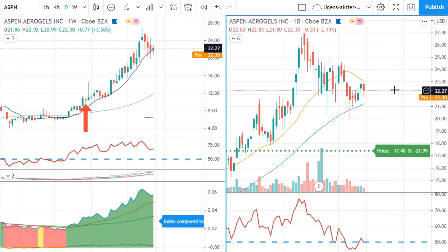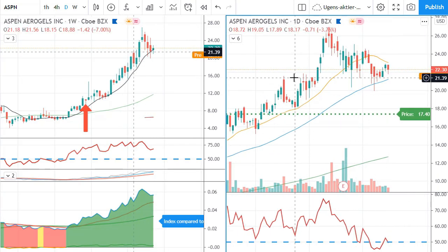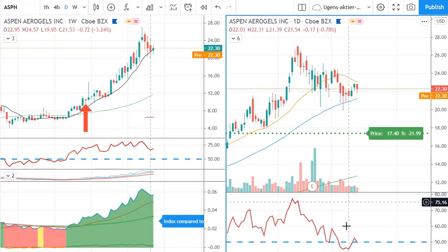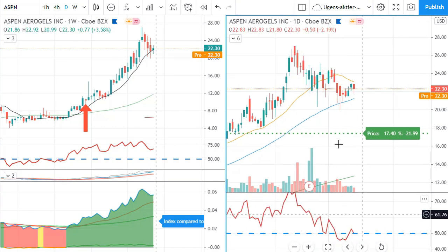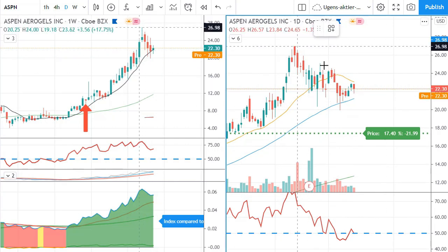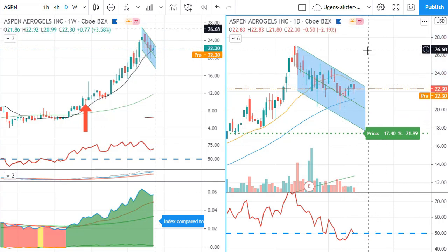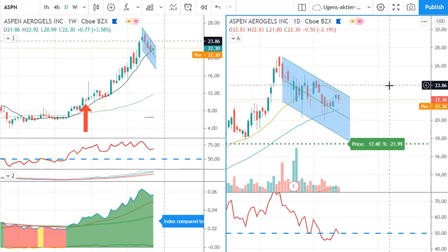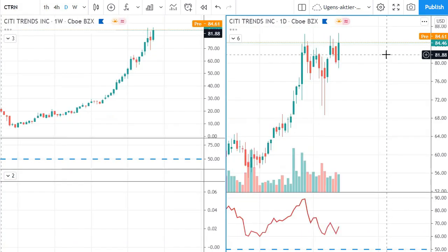Then we have the Aspen Aerogels here. It has been in a bit of a downturn, but still in a decent uptrend. You can see the 20 and the 50 SMA here. The RSI got a bit below the 50 line here on the daily, which worries me a bit. But right now it is still in the portfolio, and we might actually see that this is just what is called a bull flag. So if it breaks up through here today, that's a very good sign that it could go up significantly, 30, 40, 50% upwards here. So still in the portfolio.